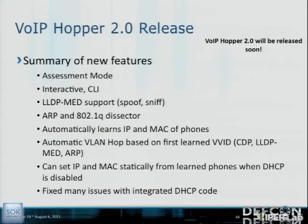Some of the new features are LLDP-MED dissector support, so it dissects LLDP-MED. It spoofs LLDP-MED. It has an ARP and 802.1Q dissector for a new way of learning the voice VLAN ID. It does automatic VLAN hop based on the first learn mechanism, so you don't even have to know what you're doing. You launch VoIP Hopper assessment mode, and it automatically VLAN hops for you based on the first protocol method that's provisioned in the environment.